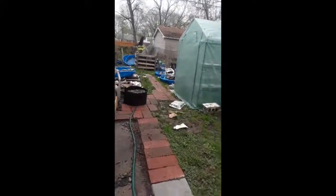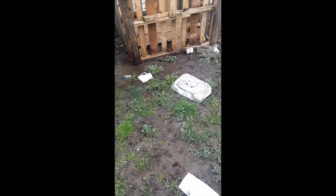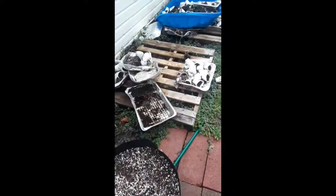All right, coming out here to see how this fresh rain did for the plants. It's really flooded. I know it's junky. I have a lot of prepping and cleaning to still do. It's really flooded around the rocks path.